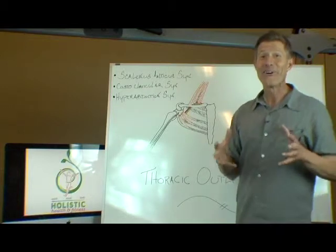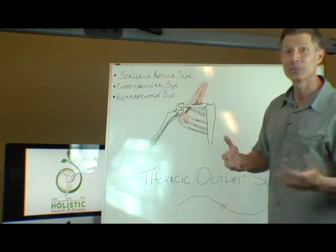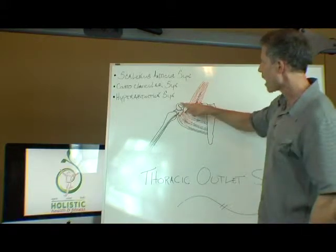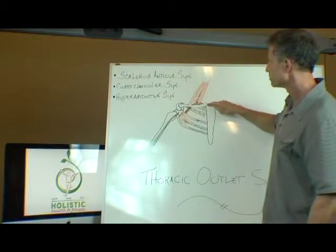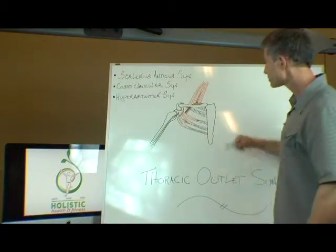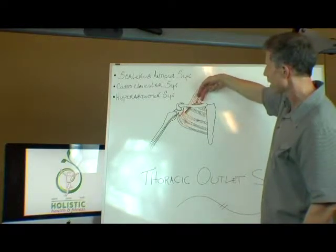Now, I'm not a good artist, so you'll have to bear with my drawing, but it's pretty close. You'll get the gist of what's going on. Here's your sternum, and up here is the manubrium, the very top, and that's where your collarbone, your clavicle, attaches. It also comes into what is called the acromion, where it attaches through ligaments, etc. So you have the anterior, the first one, and the medial scalene that are side by side.